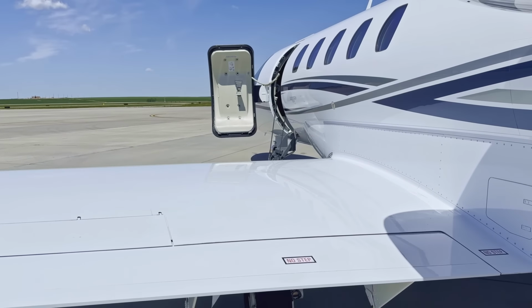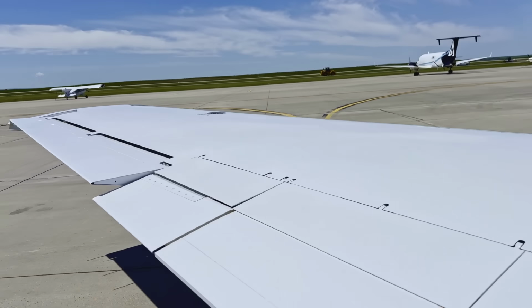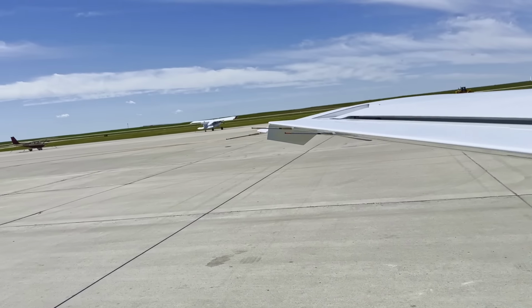I've really enjoyed flying the CJ4 so far. It's just a beautiful airplane. I love how fast it climbs and the power and performance that it has. It's been a really, really fun first jet for me.